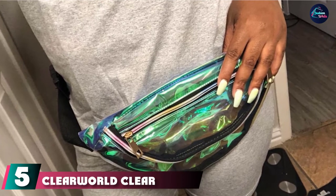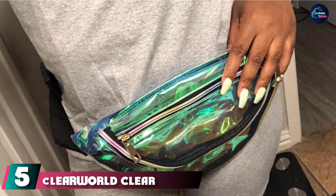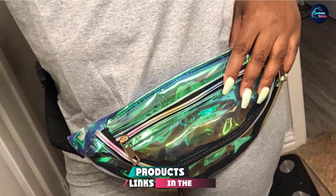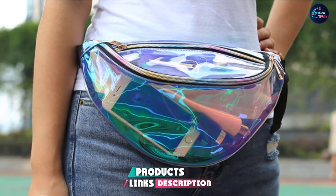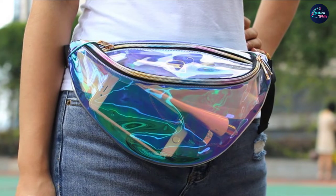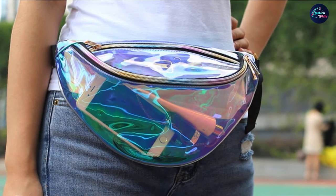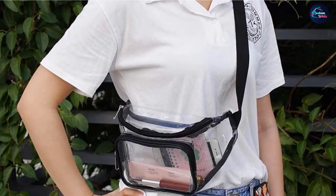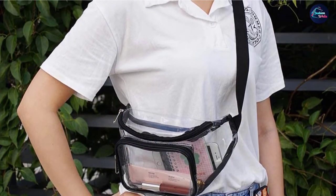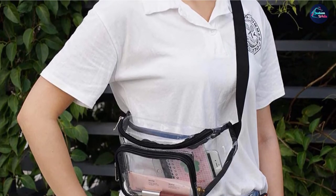The number 5 position is held by Clearworld Clear Fanny Pack. Certain festivals will require you to leave your stylish, 90s-inspired belt bag at home and bring a clear fanny pack instead. So if you need a completely see-through bag for festivals and other large events, then we recommend this Clearworld bag, which is available on Amazon. Made from a clear waterproof PVC plastic, you'll protect your goods from the rain and never spend more than a second digging for whatever you're looking for.